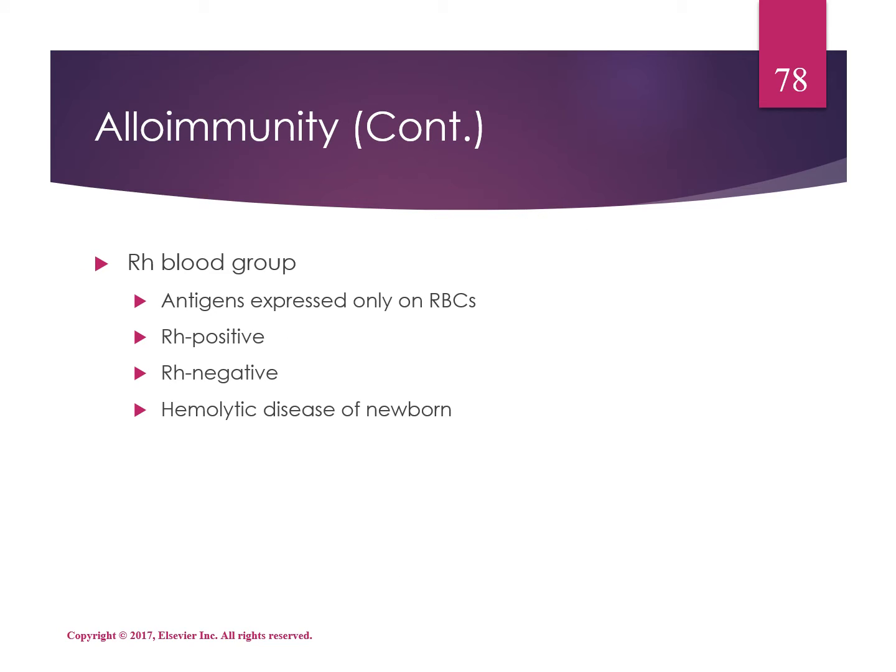And then we go into our Rh blood group. Those are antigens expressed only on the RBCs, and somebody is either Rh positive or Rh negative. So on top of making sure they're A, B, or O, we have to make sure they're either Rh positive or Rh negative. And so then we match that up.